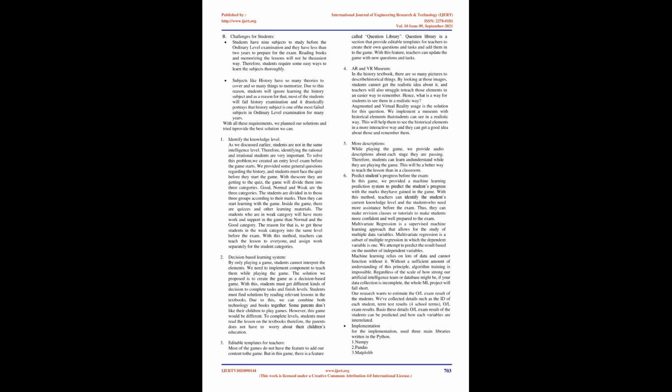Methodology. Ceylon Chronicles is a game created based on the ordinary level history subject to prepare grade 10 and 11 students for the exam. When we were creating this game, we researched the challenges that teachers and students in Sri Lanka are currently facing while they are teaching and learning the subject. Following are some key points we have identified.